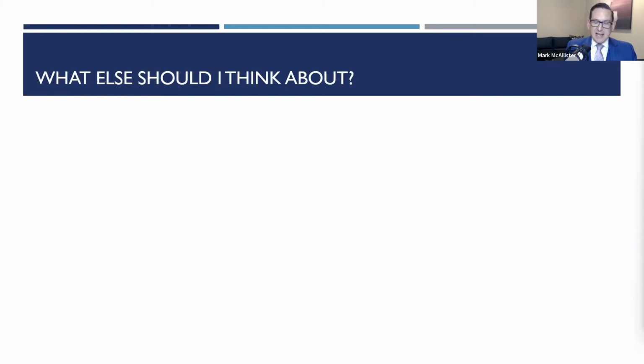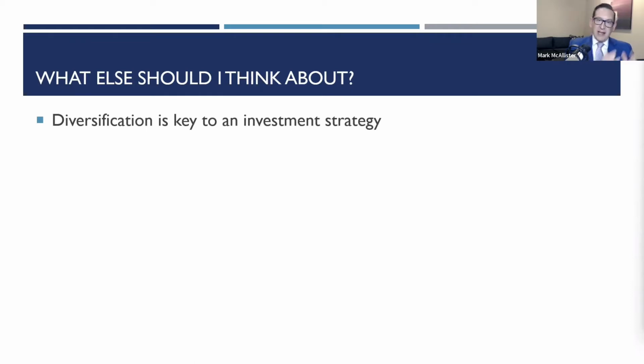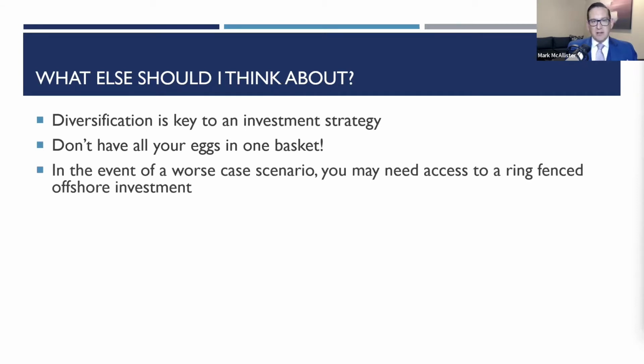But diversification is something you have to think about. It's key to an investment strategy. Don't have all of your eggs in one basket. Let's look at what's going on in Russia as an example recently. Their stock market has been closed. Their currency halved in a few days. Exchange control stopped you from getting rubles out of the country. Yes, it's an extreme example, but it can and it does happen. So we need to think about that. And in the event of a worst case scenario, you may need to access a ring-fenced offshore investment solution.